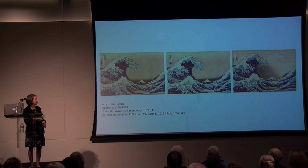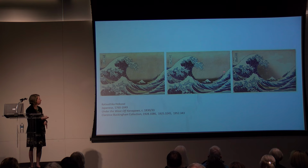Also, you'll notice that back here, getting a little technical now, you see that break up there in the wave? That is such a famous break, everybody. All the connoisseurs talk about that. If you have that break, it's like, well, we know the print was done at a certain time after the 1830s. This one has the break. This one does not, right? So this is definitely pretty early.